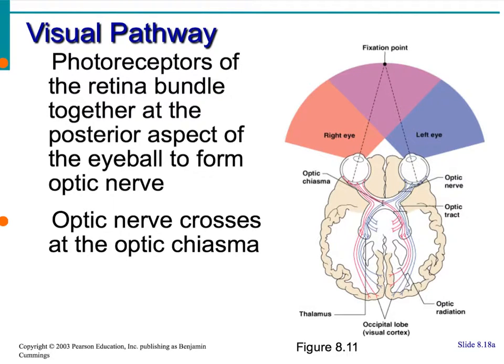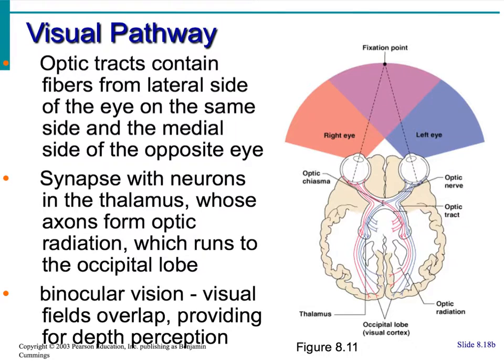So this slide and picture, oh, we're on the last page, awesome, shows how the information gets to your brain and how it's processed. All of the photoreceptors here form the optic nerve, and then at that optic chiasma, which we saw in the sheep brain, right, they cross, but only some of them cross. You get tract nerves from the same eye, and then you get half crossover from the other eye.